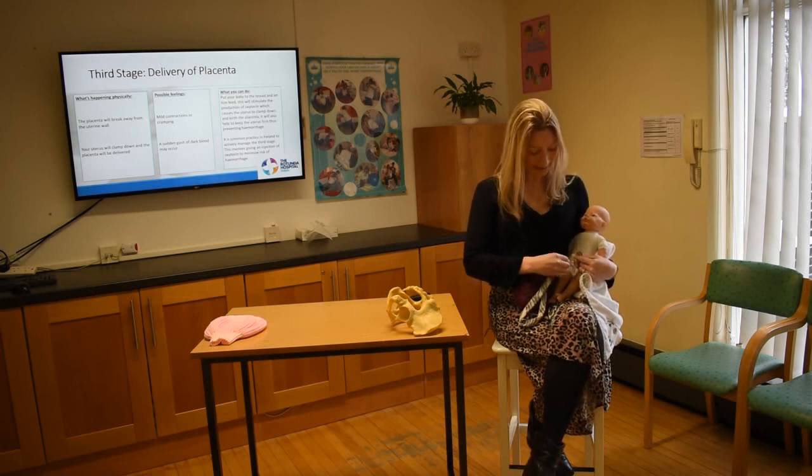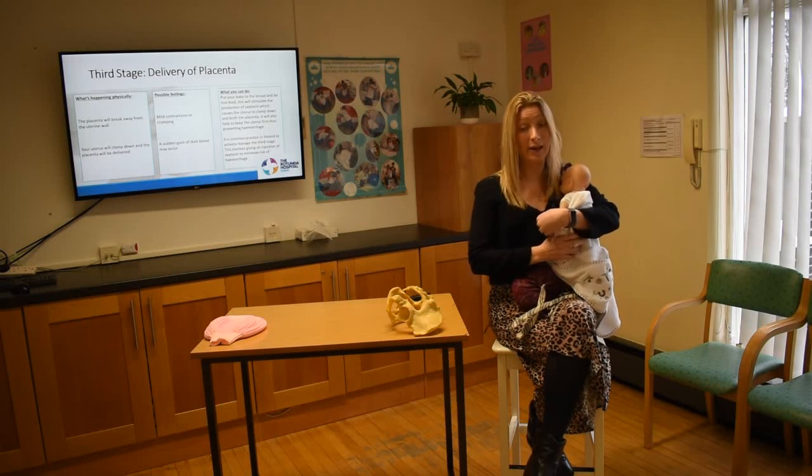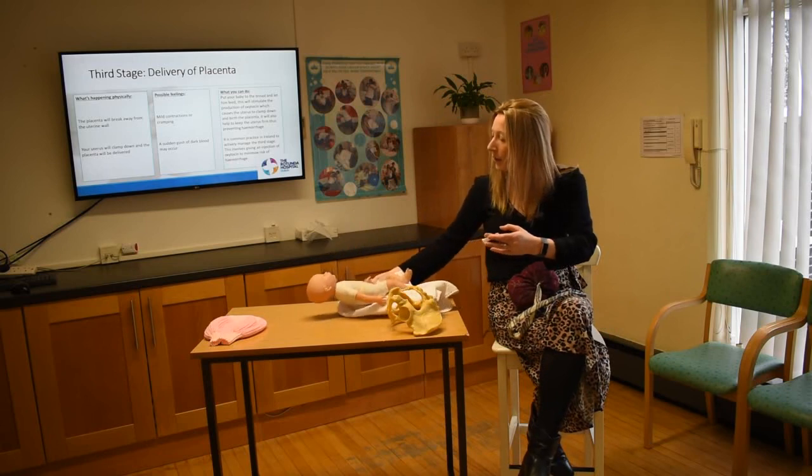So that is your placenta now separated from your baby. Your baby is still doing skin to skin, but I'm going to pop this guy down just so I can explain to you what's going to be happening next.